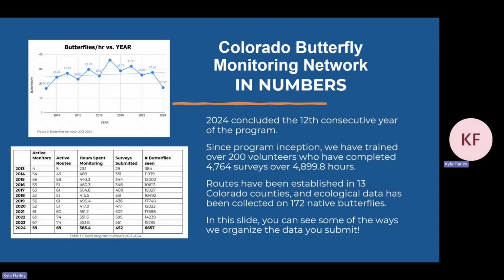The next two slides are to illustrate the types of data that our program collects. The bottom image summarizes the program throughout the years and how the program has grown. We also compare the data that we collect from year to year, as in the image on the top.